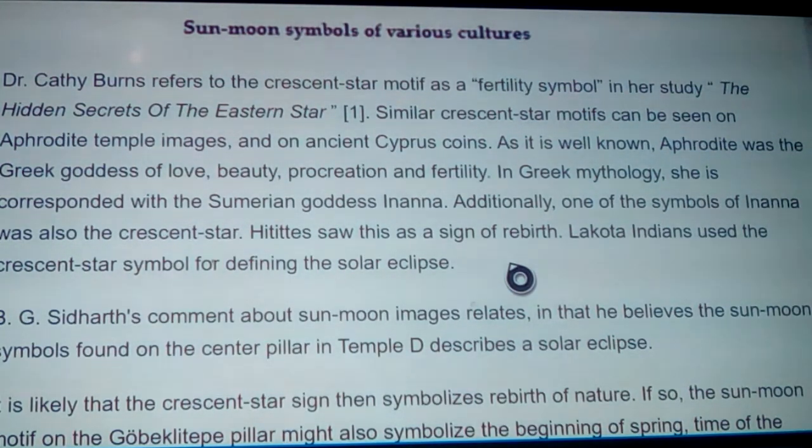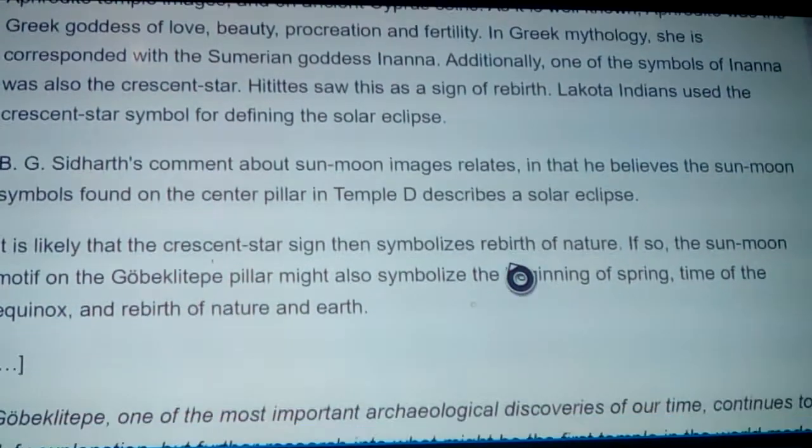Lakota Indians use the crescent star symbol for defining the solar eclipse, and of course the Indians may have connections, well, do have connections to Proto-Europeans before they ever went in the New World, and a lot of people believe that they had connections then and after. B.G. Sithart's comment about sun-moon images relates that in that he believes the sun-moon symbols found in the center pillar in Temple D describe a solar eclipse.